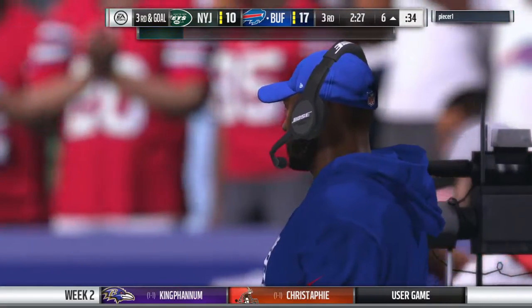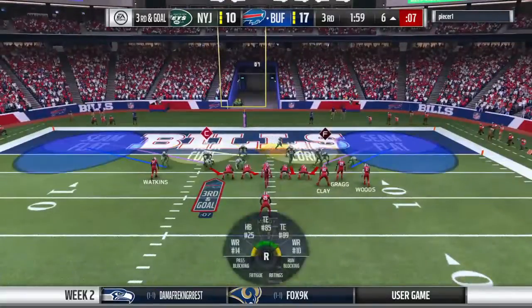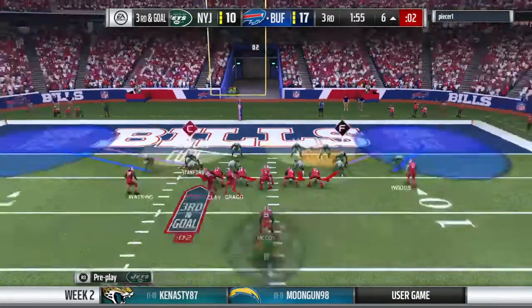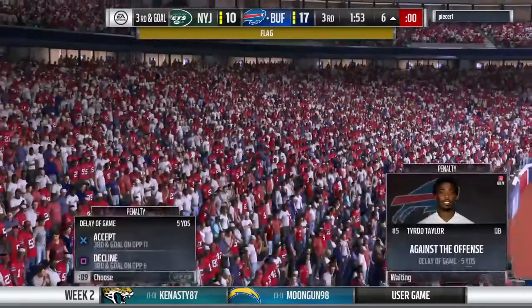Everyone's got to be able to catch the football. Doesn't matter what position you play, but if you're on offense, be aware a ball may come your way. One man in the backfield. That's McCoy. Play clock down to 0, and that's going to be a delay.